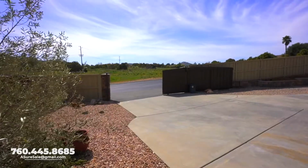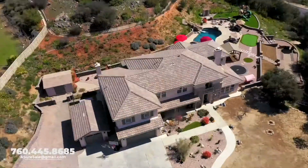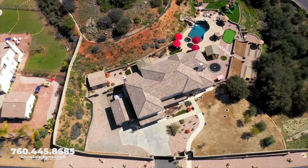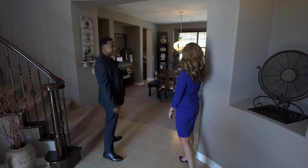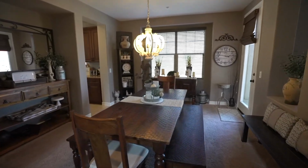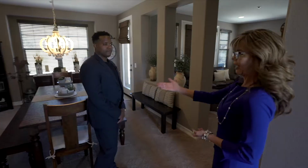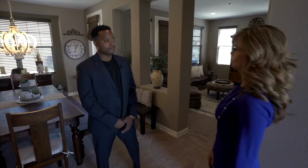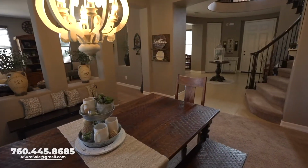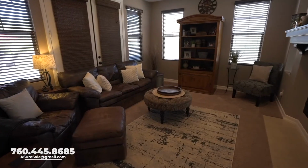This is the perfect family home, whether you're looking to grow your family or to start your family here in Valley Center. Now, a space that you're gonna spend a lot of time with the family is the dining room. So we have a beautiful dining room set here with, again, plenty of windows and the window coverings. We come on in, and another living space we have here. There's plenty of room here.